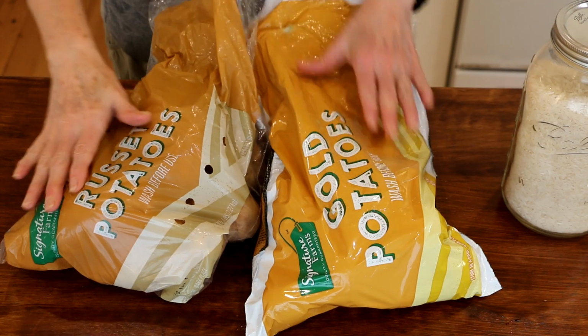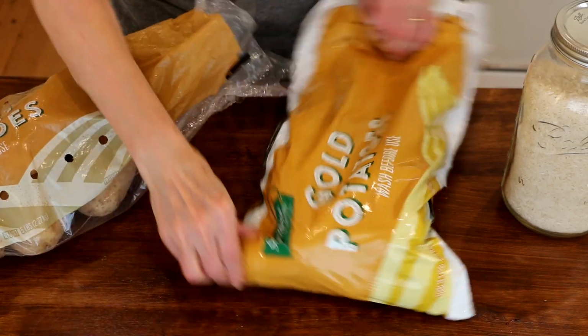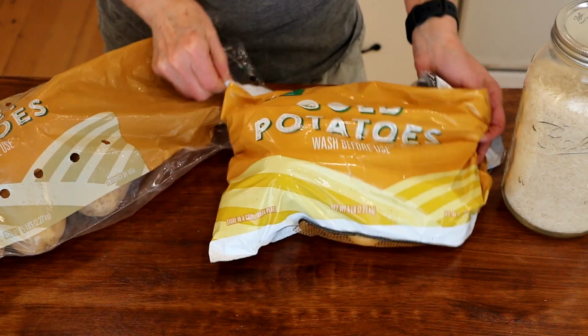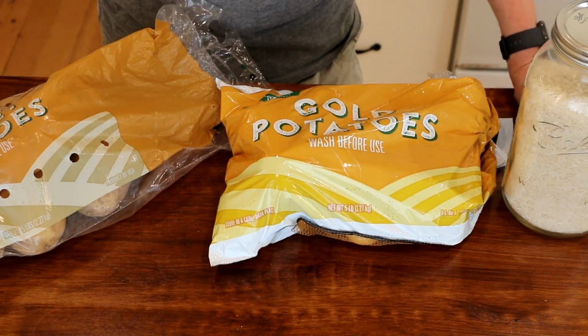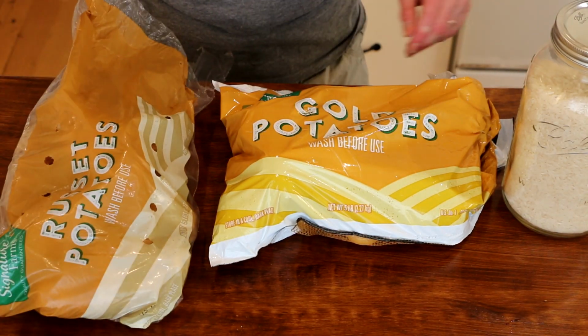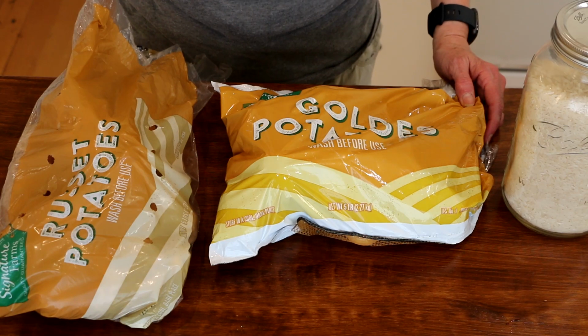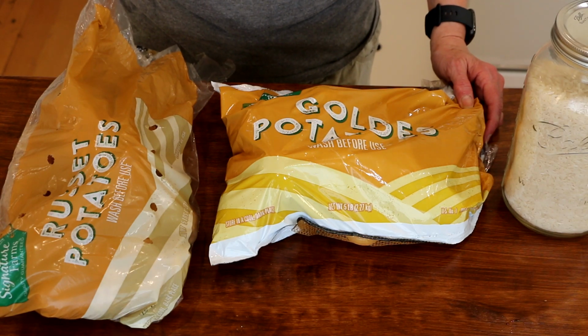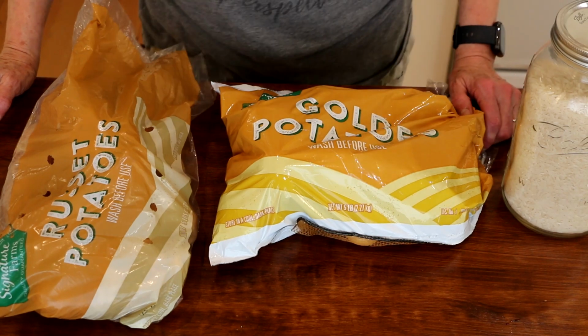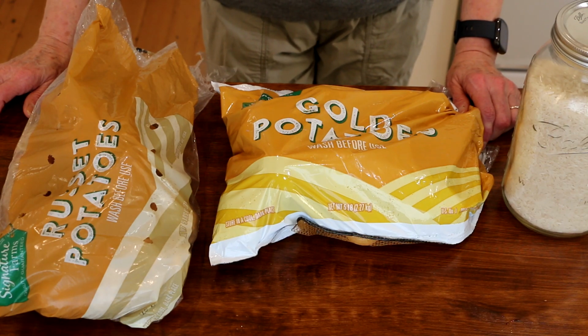And of course, potatoes. We have russet potatoes and we have Yukon Gold potatoes. There's also sweet potatoes, white potatoes, purple potatoes. So any kind of potato is great and you will be eating these a lot. I eat these probably at every meal. And I love them because they're super filling. They're low calorie density, meaning you can eat a lot of them and not have a lot of calories involved, which means you get to eat more. It's one of the perks of this way of eating.